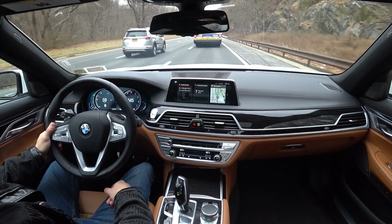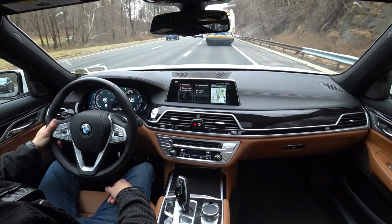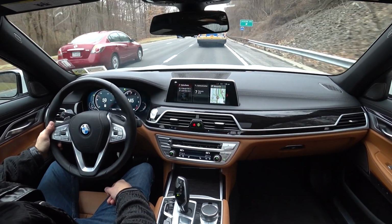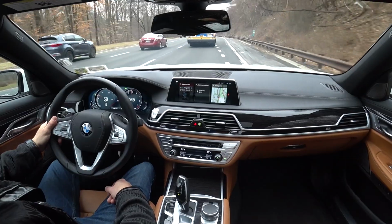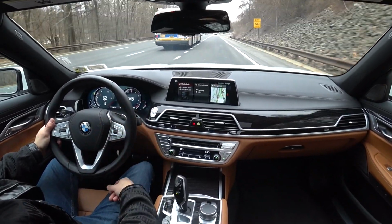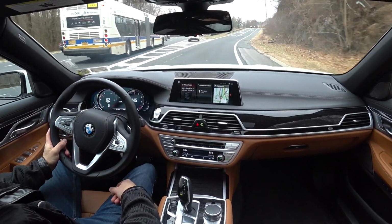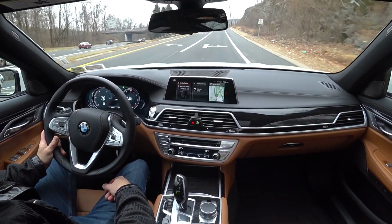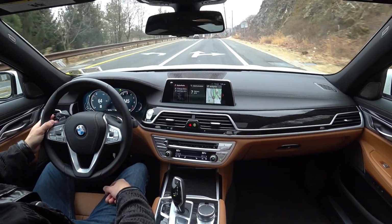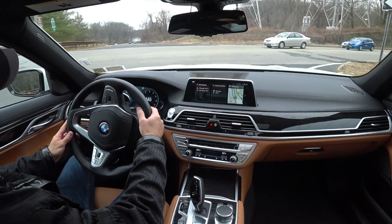Also, there's not a lot of exhaust tone in this car. When I did the review of the Mercedes S450 and I was shifting the gears and driving it a little bit more aggressively, it had a much more spirited exhaust tone coming into the cabin, and it just felt a little bit more fun. This car is very muted. There's not a lot of sound coming through the cabin at all as far as the engine note goes.